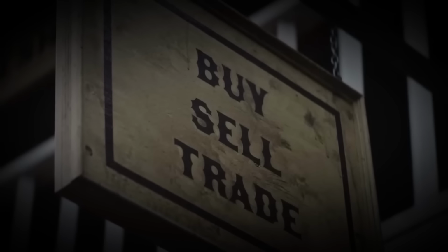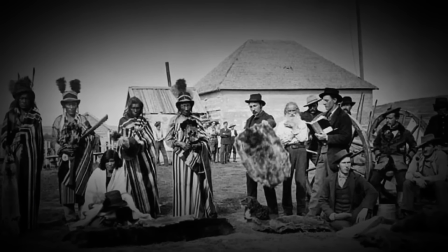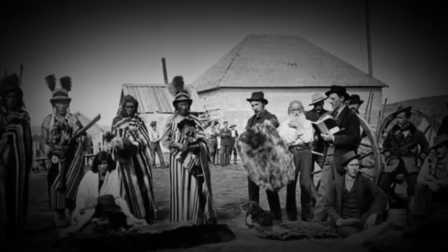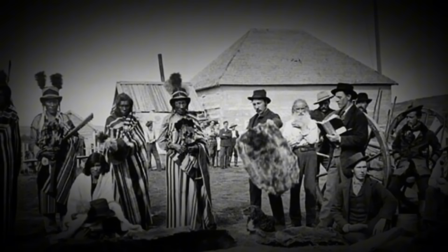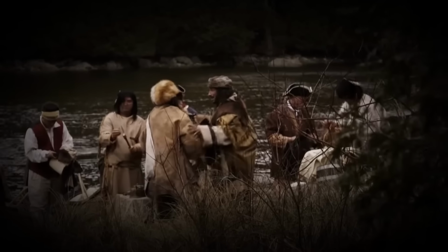Trading posts became centers of hide processing knowledge. Techniques were shared, improved, refined. The competition for quality drove innovation. New methods, better tools, more efficient processes all developed through economic pressure.